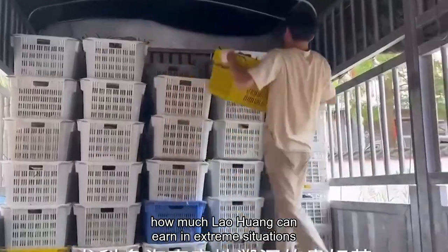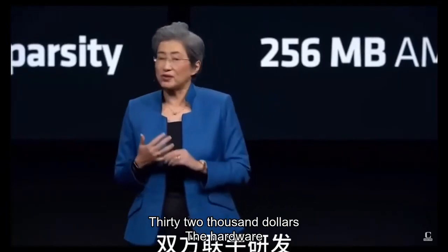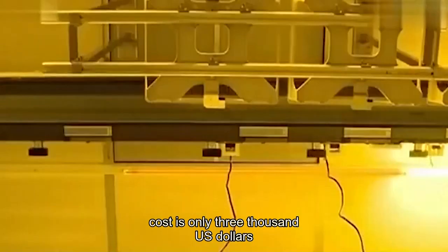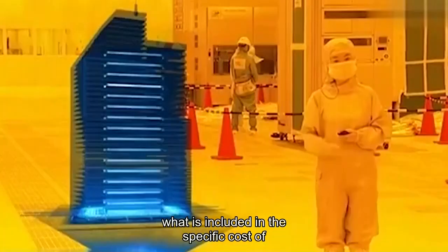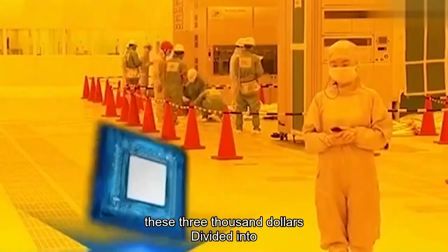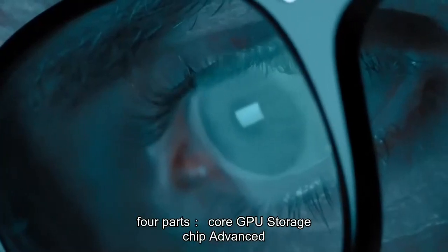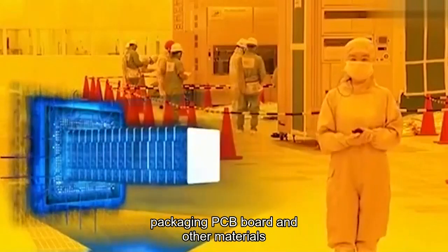Do you know how much Lao Huang can earn in extreme situations? $32,000. The hardware cost is only $3,000. The gross profit margin exceeds 90%. What is included in the specific cost of these $3,000? Divided into 4 parts: core GPU, storage chip, advanced packaging, PCB board and other materials.